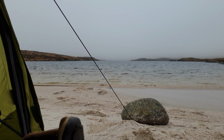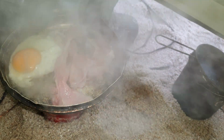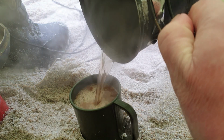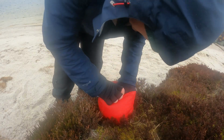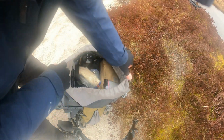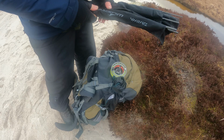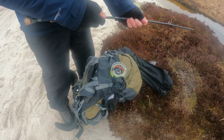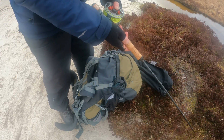Better than it was last night. Still pretty claggy. Sufficiently chilly today. I think it's going to keep on the move, so we'll just run with the one rod. Just a few casts here and there as we go along.